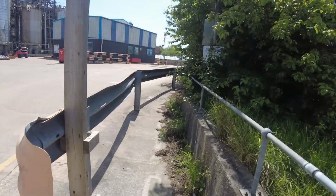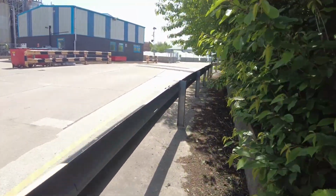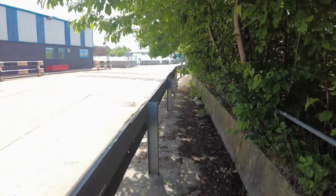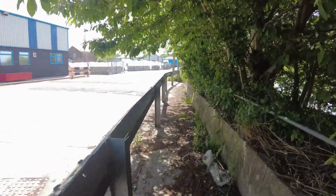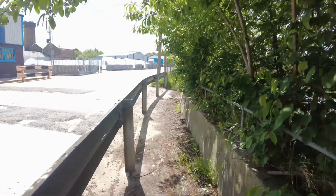So we have to stay behind this barrier now, so that we're off site. It's a little bit overgrown on this bit, but we'll get through.